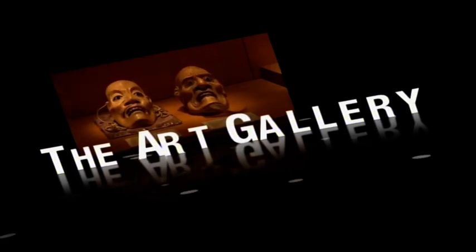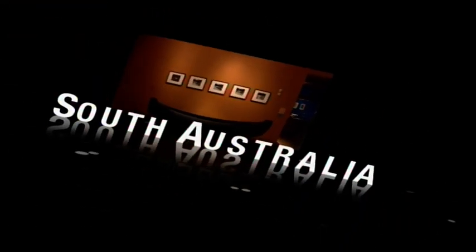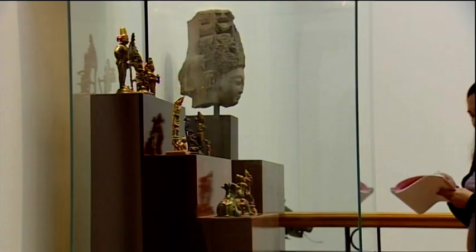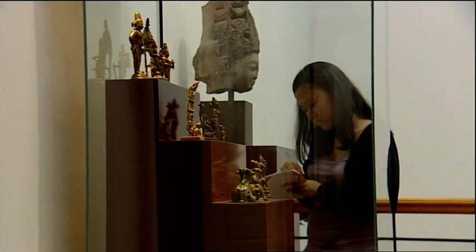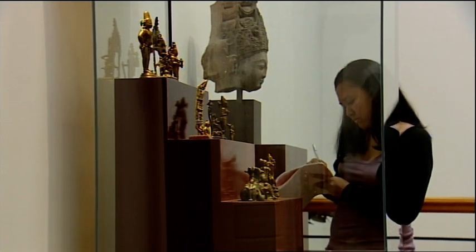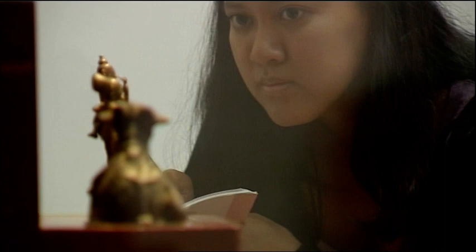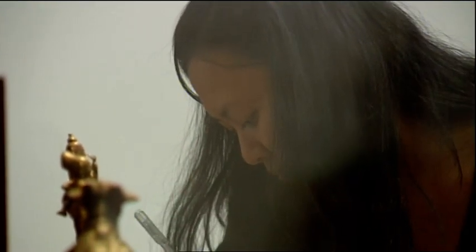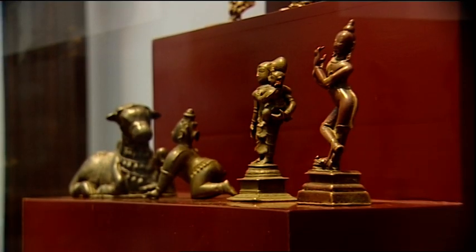I enrolled in this course because I want to study museum and curatorial studies, and of course art history, especially Asian art. I came to Australia just to do this course. I learn how to look at works of art from different perspectives, like looking at the composition of the art, the styles, the background of why the art is painted that way.